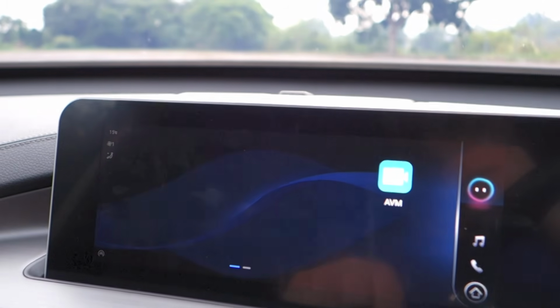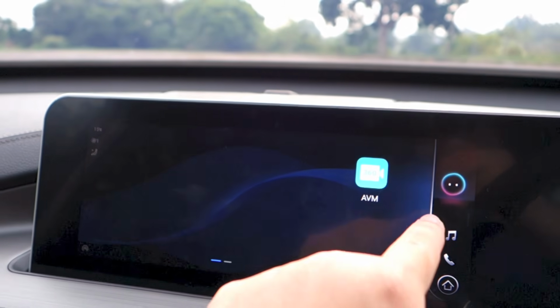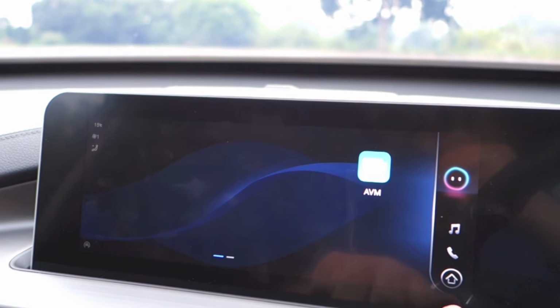We can bring up your camera system right here, and right here you have your voice control, media, phone, and another home button.